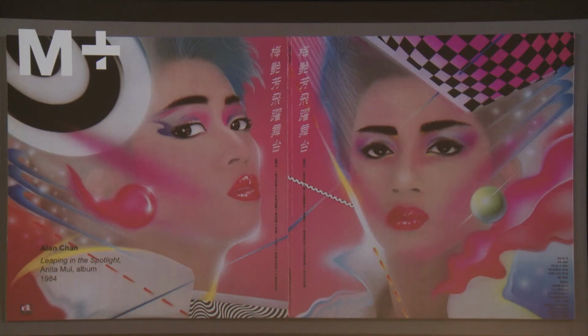So we also looked at landmark graphic design works that were produced for the music industry, that have very strong transnational links. There's a very evident relation to Japanese graphic design here.